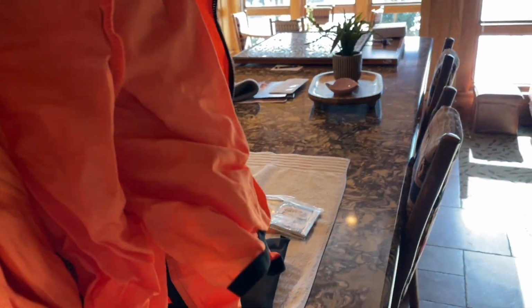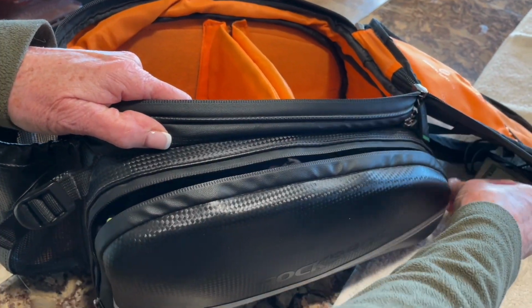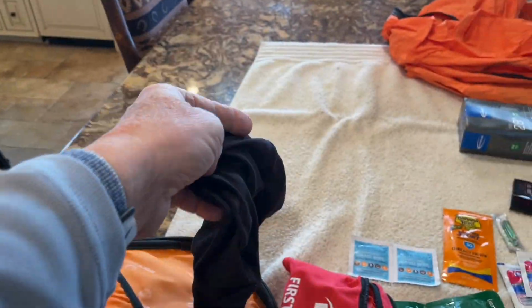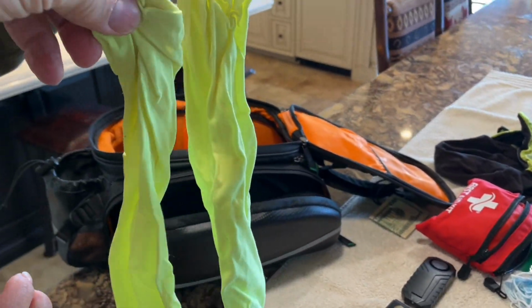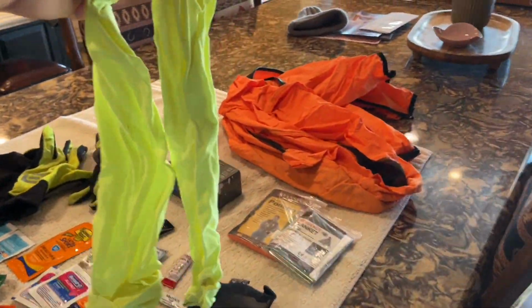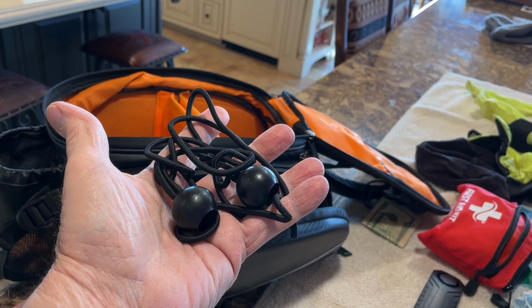Let's see, we've got a winter jacket, winter coat. This is kind of a wind-resistant windbreaker in the appropriate color. Beanie cap on my head. A couple of nice pair of gloves here. And these are actually sleeves, a pair of sleeves. Very nice to carry, especially when the temperature's chilly but not cold, to help keep the heat on a little bit better. And some bungees, which we needed when we were on the Amtrak.